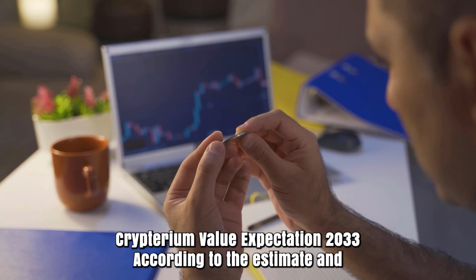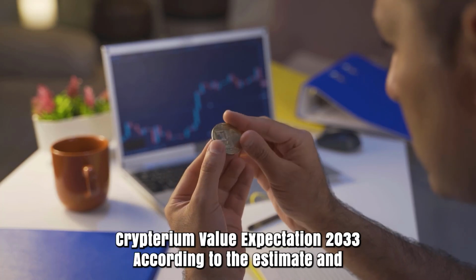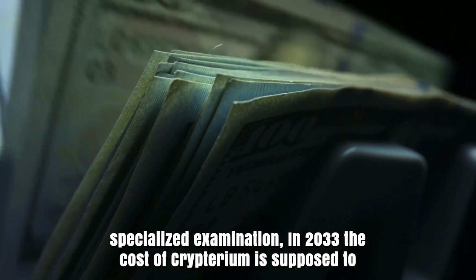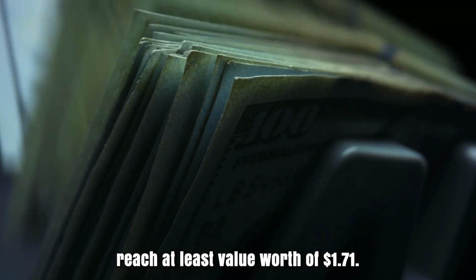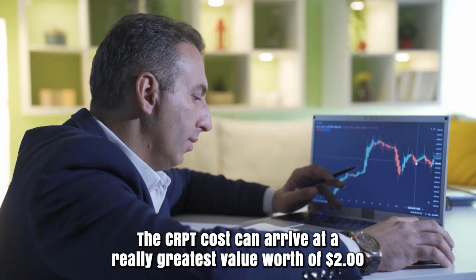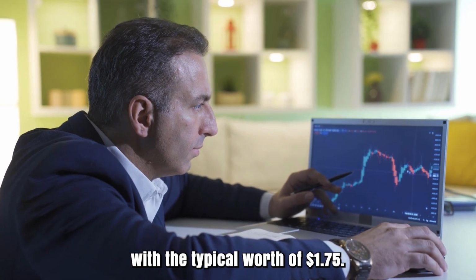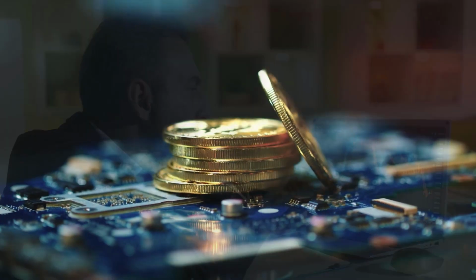Crypterium price prediction 2033 according to the forecast and technical analysis. In 2033, the price of Crypterium is expected to reach at least a value of $0.71. The CRPT price can reach a maximum value of $2,000 with an average value of $0.75.